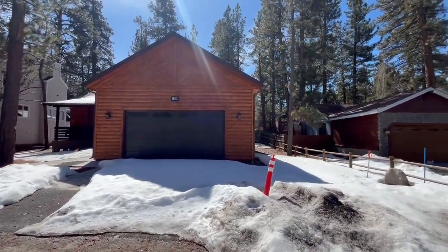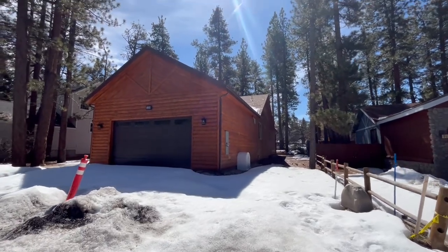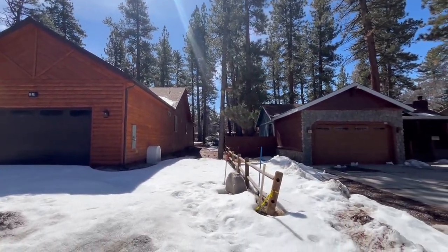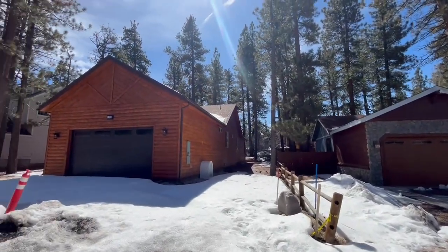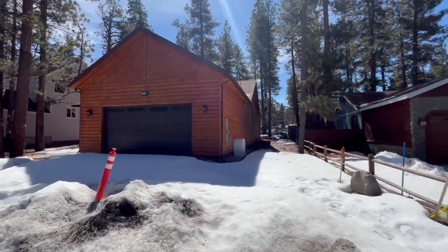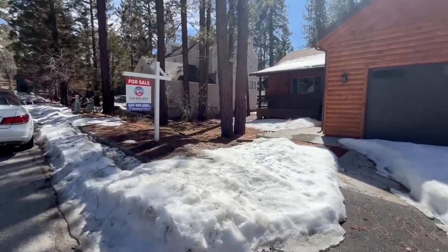So it was built in 2023. It's got the log siding, and I want to go show you that log siding. I will in a minute. Property line right here, and you may not be able to see it, but some ski slope views in the backyard. So something to note that you maybe wouldn't have noticed. Obviously new roof, new everything. So the house just reduced to $999, so just under $1 million.